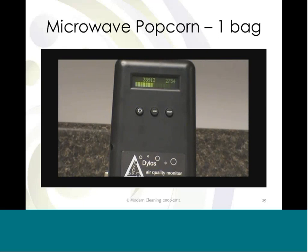Okay, so we're up to 36,000. What that number means is that's measuring the number of particles per cubic foot. So in this case, putting that bag of popcorn in the microwave took the particle count from around 1,300 to 36,000. And to interpret that literally, you have to multiply this number times 100, which would get you up to like 3.6 million. So there's like 3.6 million particles that are 0.5 microns or larger per cubic foot of air in that kitchen. So we spiked it quite a bit.